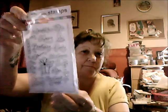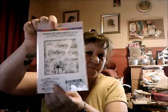Stampender stamp set. Perfectly clear, and that's for the party invite. Thank you, Steph. Honestly, oh, there's that note that was on the Spellbinder. Sorry, I had to cut to fit into the box. I've just never seen any of this stuff before. Can't get it here.